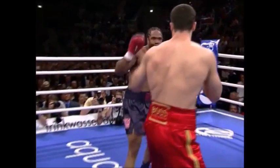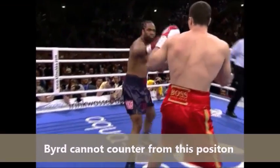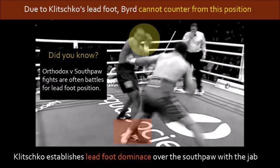Now, just looking at the body mechanics of Chris Byrd, basically his left hand is taken out of the picture. His right hand is also out of the picture. This is what lead foot dominance does. Chris Byrd simply will be unable to counter from this position. Just based on body mechanics and just looking at the picture, you can already see there's no way he's able to provide any counterpunch in this position. This is smart, intelligent boxing from Wladimir Klitschko.